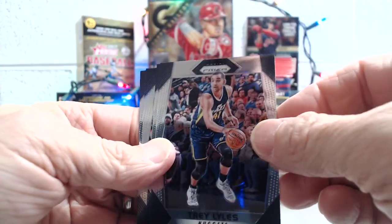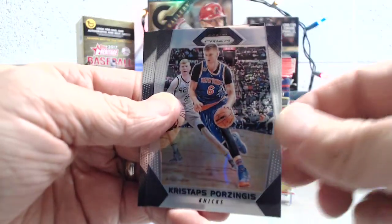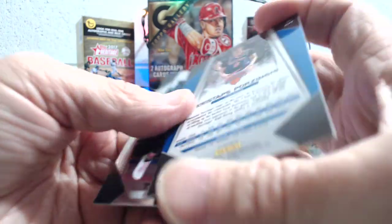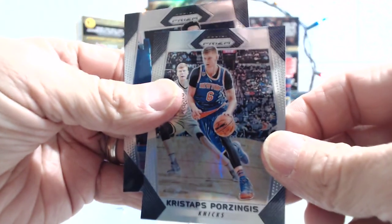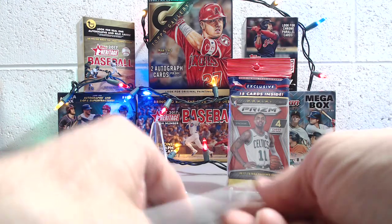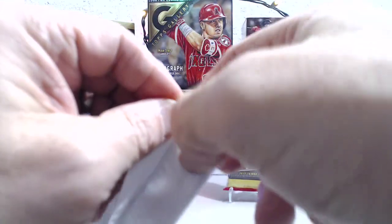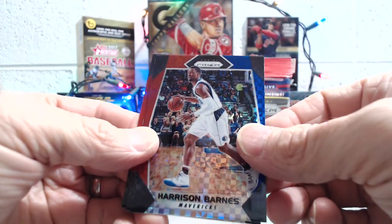All right, so Lyles, Holiday. Nice. There's a Porzingis. That's a silver, yeah. Silver Prizm, so that's a nice one. We got two good silver Prizms out of that one. You're looking for the rookies, but even so, to get a better name, a silver Prizm is a good one. The rookies are the ones that everybody's trying to collect. I don't know if the Porzingis is a heavily sought after card or not.